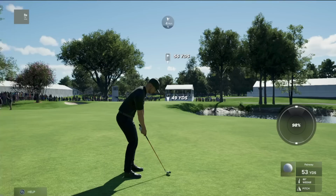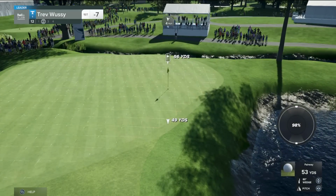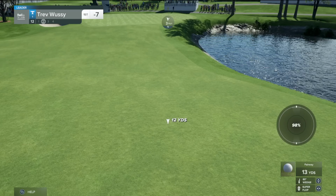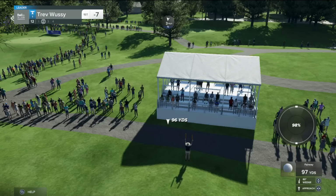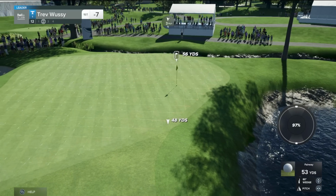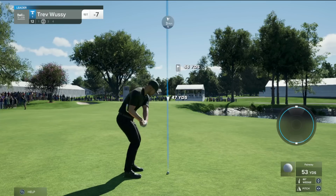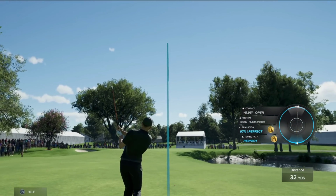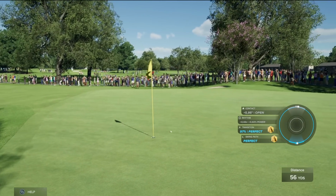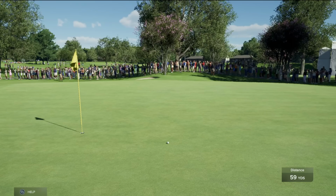The closing 9 at TPC Southwind has so many difficult holes, and this 12th stretch is just yet another example. This green, Luke, for some odd reason, seems to be a little bit more firm than the other greens on this golf course. So be aware of that. Second shots could go bounding over the green if you're not careful. Well, that'll work there.